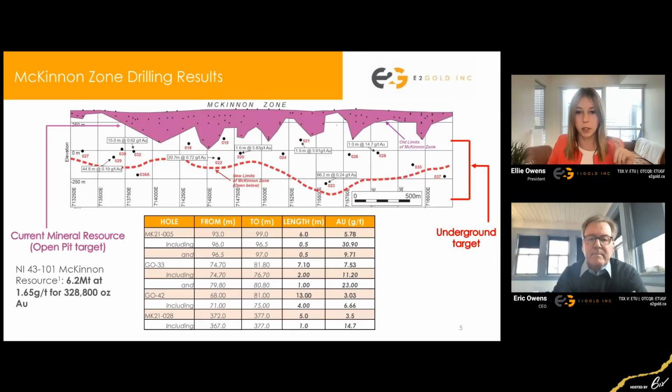Okay, so the McKinnon Zone. As I said, it was drilled in the 1980s. What we're looking at right now is a slice of the earth, a side view of that resource. The resource itself is in purple. And you can see surface here down to on average about 150 meters. Each of these squares for orientation is about 250 meters. And this McKinnon Zone is 3.5 kilometers long.